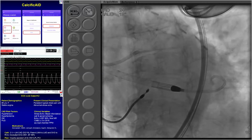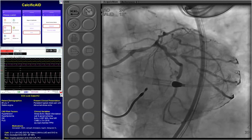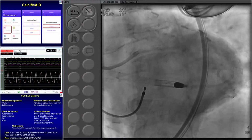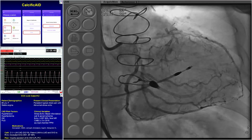Then the proximal circ has disease, as well as the first OM, which is a trifurcating vessel giving the whole lateral wall, superior and posterolateral wall blood. So you see that the disease extends diffusely and segmentally into the third branch of the OM. Let's see it in the caudal view, as you see it there.